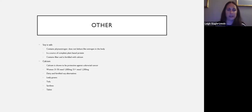So soy is safe, contains phytoestrogens, and does not behave like estrogen in the body. It is a source of complete plant-based protein. It does contain fiber and is fortified with calcium, so it can help supplement calcium in the diet if you're not getting enough. Calcium is actually shown to be protective against colorectal cancer. So for estimated needs, women 31 through 50 need about 1,000 milligrams. 51 and up need 1,200 milligrams. I don't know why I didn't include the recommendations for men, but they're about similar.